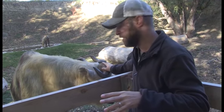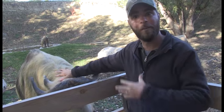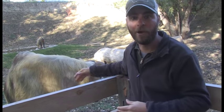And if you're wondering, he is part of the goat family, and just like a goat, he is a ruminant, which means he's got those 4 stomachs, so you might see him chewing throughout the day. That's called chewing cud. We've talked about that before.